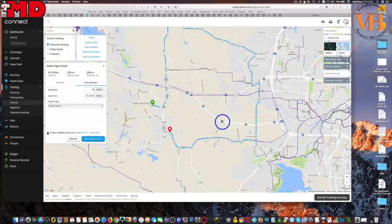You can see it avoided 20. 20 is an interstate. Then I will come back to the high school and say, okay, that's my end point. There you go. You have a route. That's how easy it is.